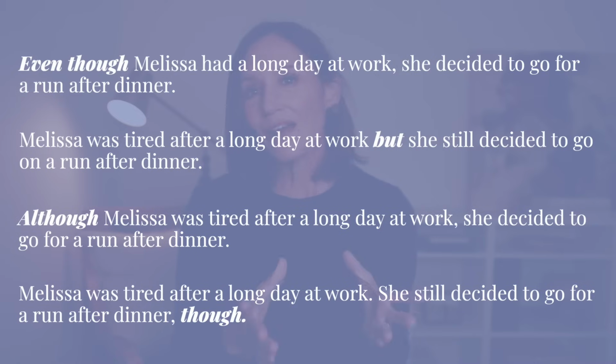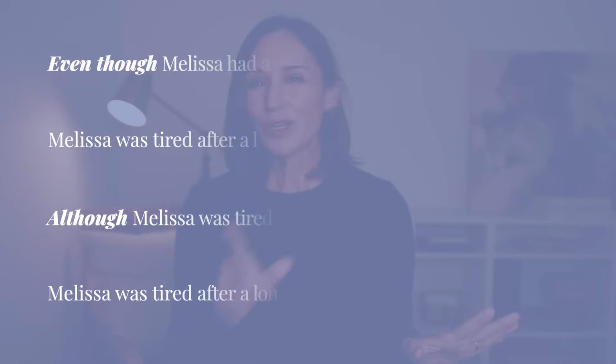While the meaning of each of these, though, although, and even though, is similar, there are subtle differences among each one. And the connector as though is completely different. So let's unpack all of that one by one. Let's start with the word though. Unlike the other connectors we're going to review today, this one can be used at the beginning, in the middle, and at the end of a sentence.